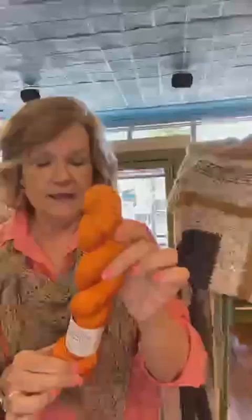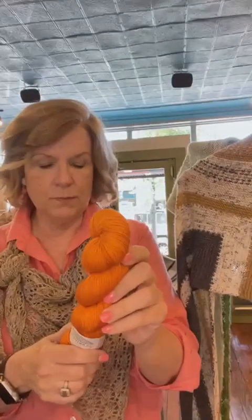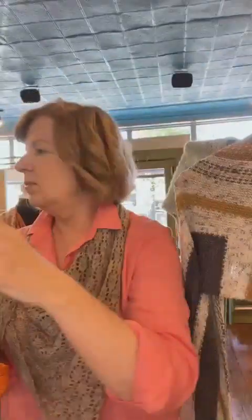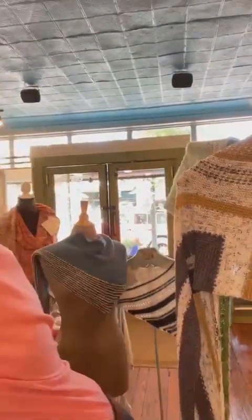Let me tell you a little bit about the fingering. Part of the reason is that it's a very generous skein. It's 463 yards, and it's 75% superwash merino and 25% nylon. So really cool. I even like these two colors together, but then there are some very subtle ones too.